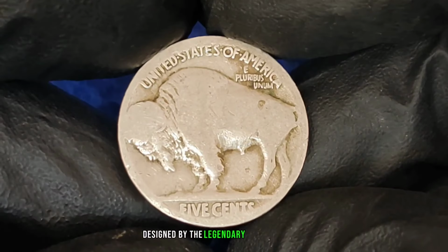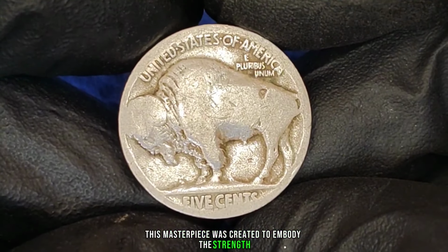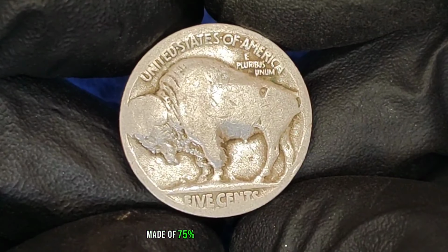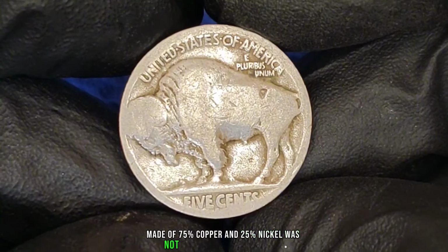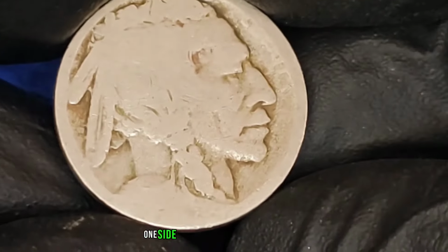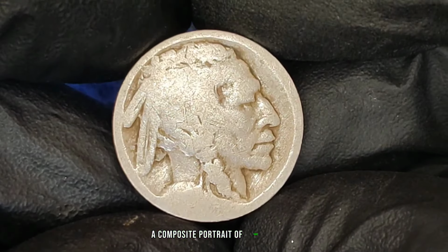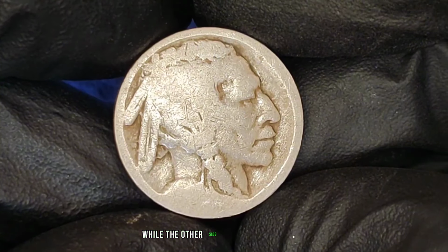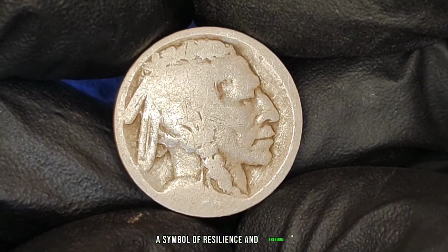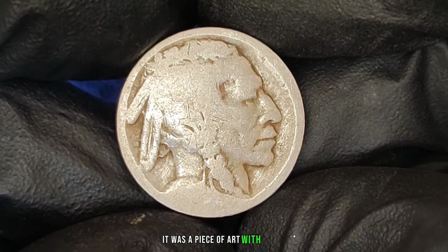Designed by the legendary sculptor James Earl Fraser, this masterpiece was created to embody the strength, courage, and raw spirit of the American frontier. The coin, made of 75% copper and 25% nickel, was not only a medium of exchange, it was a canvas of national pride. One side features the majestic profile of a Native American chief, a composite portrait of 3 actual chiefs, while the other side proudly displays the iconic American bison, a symbol of resilience and freedom. This was not a coin for spending. It was a piece of art with a soul.